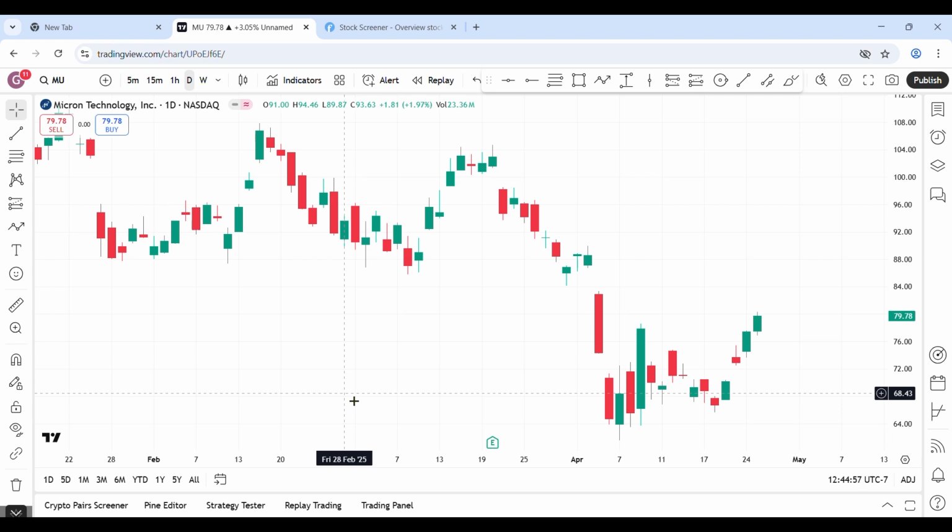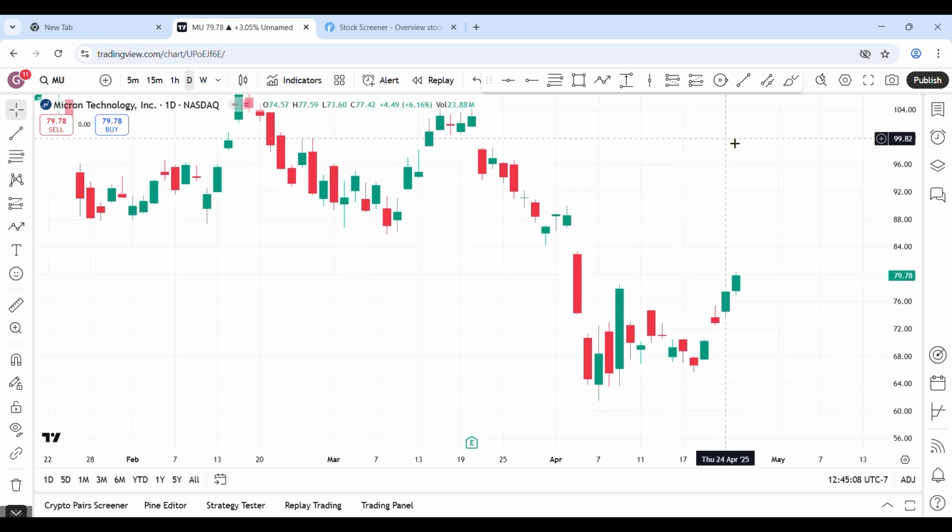Today, I'm going to be taking a look at the chart on Micron Technology to see if there are any buying opportunities for quick trades or maybe a longer term hold. The first thing I'm going to do is assess the trend on Micron.